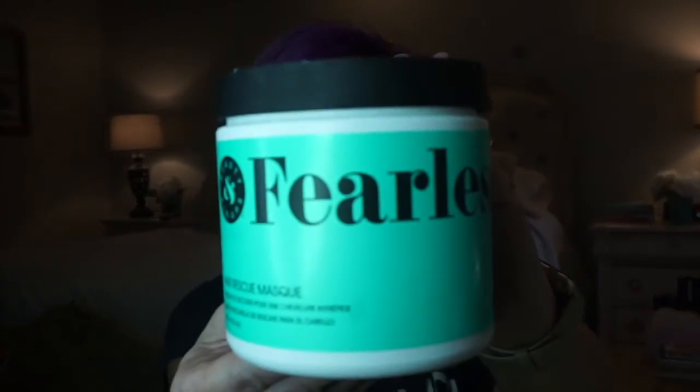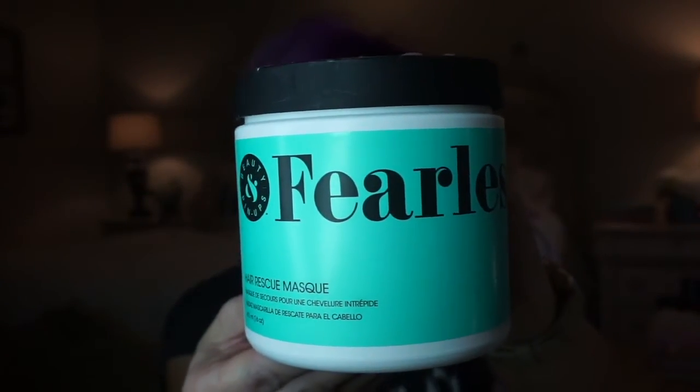It does not weigh your hair down, so it's not going to make it super oily, but it is so good. And I feel like I need to say it again because Beauty&Pinups is becoming one of my favorite brands right now. This is the Beauty&Pinups Fearless Hair Rescue Mask.